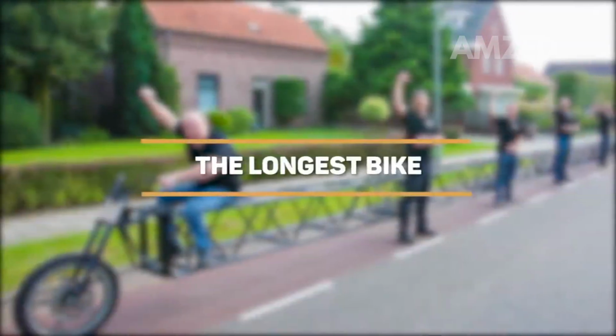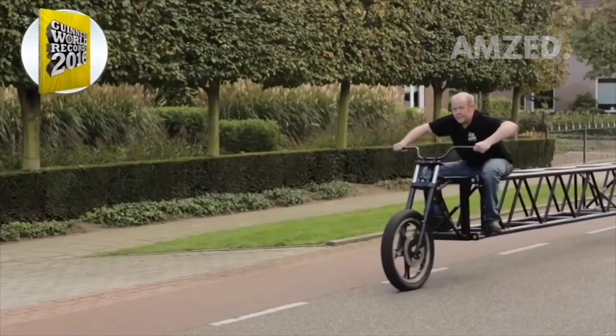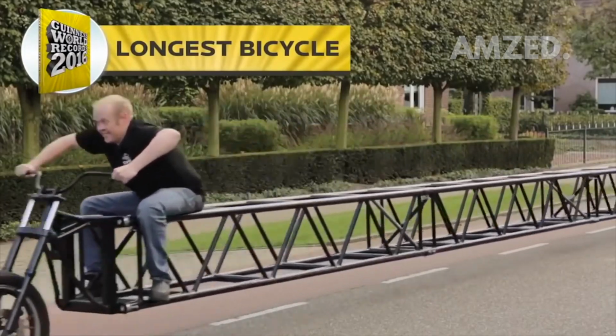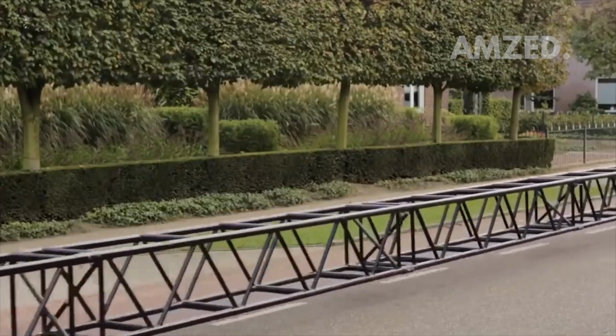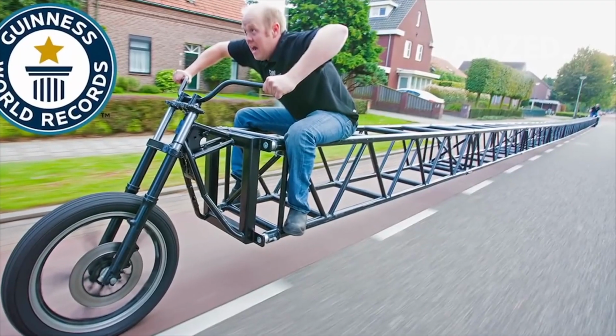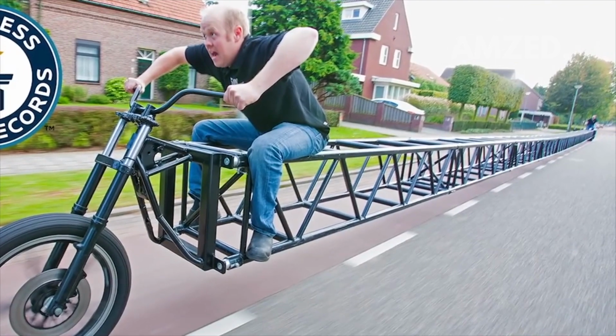Number 7. The Longest Bike. The members of the Dutch cycling organization built the longest bicycle in the world, measuring an astonishing 35.79 meters, or 117 feet, 0.5 inches long, setting themselves a challenge to get into the Guinness World Records Annual. And yes, they achieved their goal.